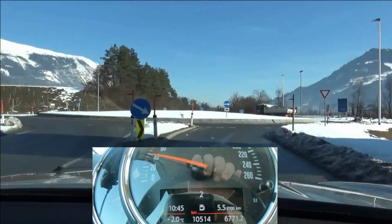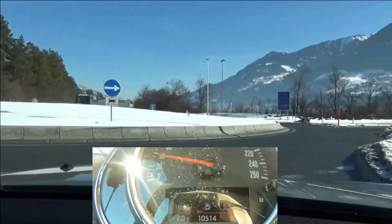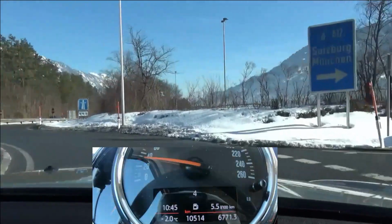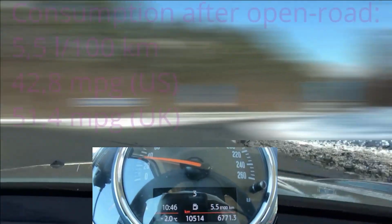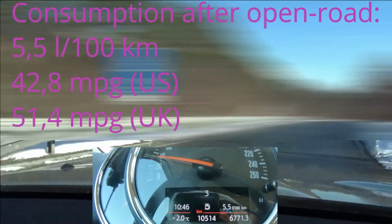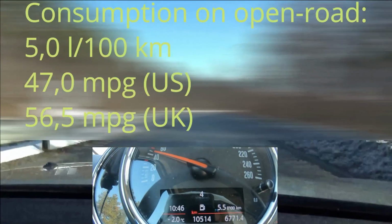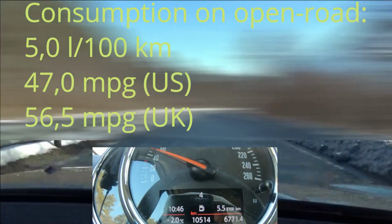So at the end of the open road section we see here 5.5 liters per 100 kilometers, and you have seen, not the Ecodriver is an obstacle on the road, it's all the other traffic, all the other vehicle movers, all those people who make the car go vroom vroom. You can call them drivers.